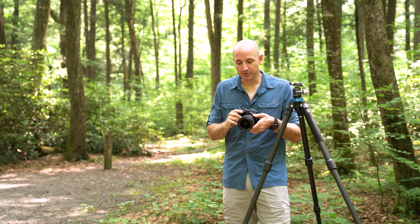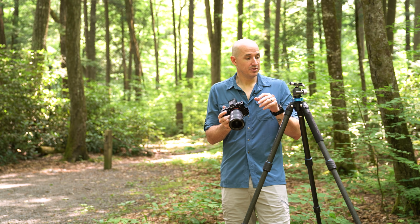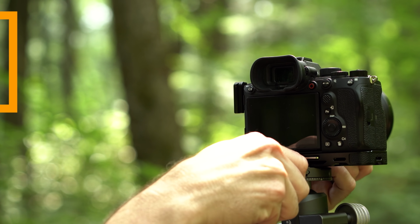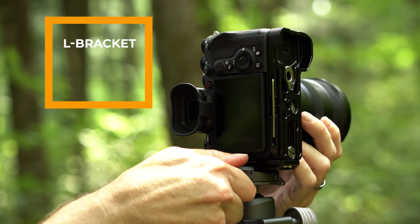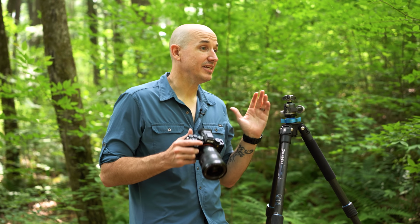Typically what happens when you're photographing landscape images and you go from horizontal to vertical, you typically have to lean your ball head all the way to one side in order to get that vertical angle because it's attached at the bottom of your camera. Now, with an L bracket attached to your tripod, you can quickly go from shooting horizontal to shooting vertical very quickly while maintaining your center of gravity because the ball head is always angled upright, not leaning over in one direction or the other.